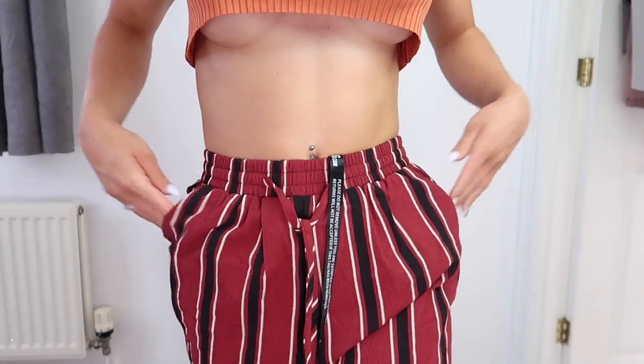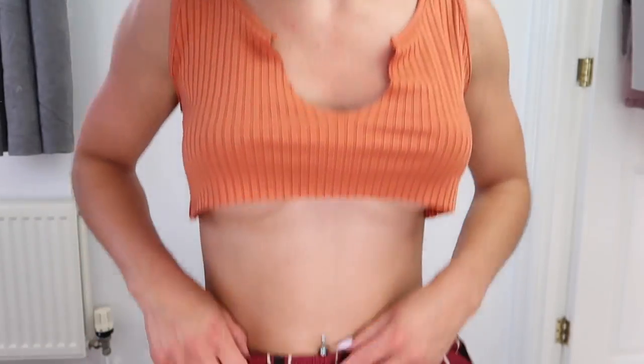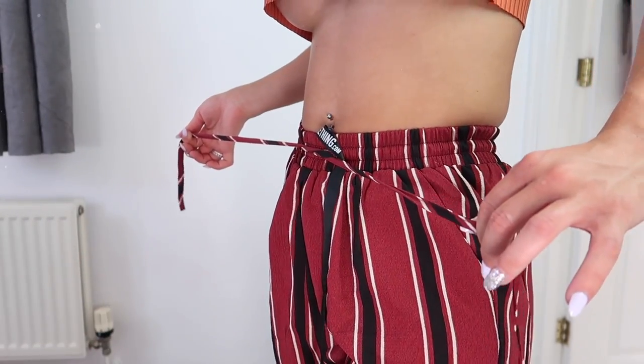I'm also 5 foot tall and they were probably the right length for me. They didn't come too low. They probably sat around my ankle. I don't know what any other sizes are going to be like. I don't know if they lengthen much, but yeah, I'm 5 foot and I got a size 4. It's quite a rough material. It's not as soft as you probably think it'd be. And you can tie it up with this here if you want to.